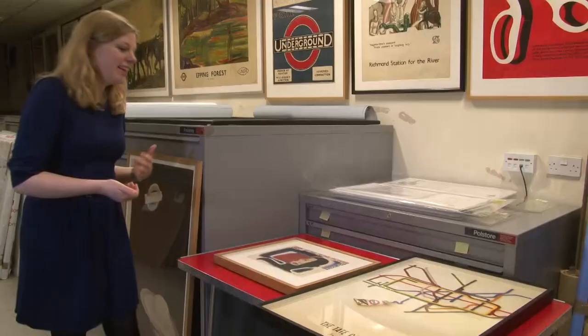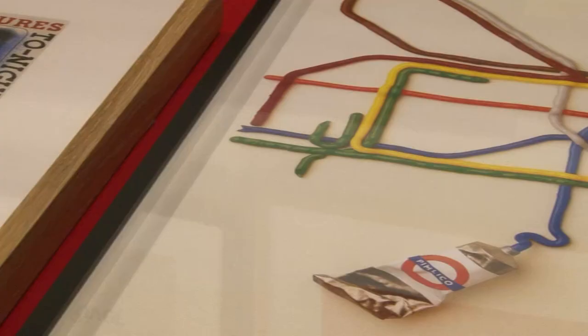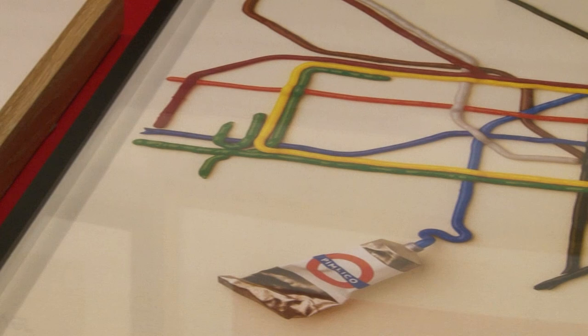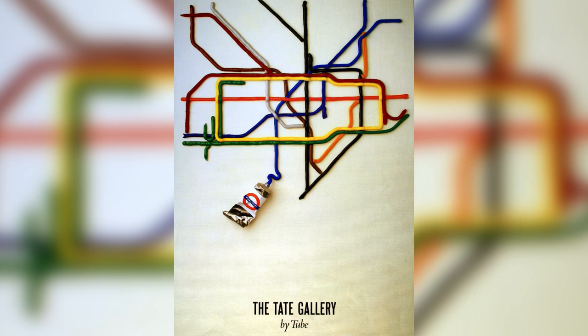And then over here, we have David Booth's The Tate Gallery by Tube. And this poster is probably one of the most well-recognised posters within our collection. And what Booth did was to make a pun on the word tube and use a tube of paint over where the Tate Gallery would be, the stop for the Tate Gallery being Pimlico. And what he did was to practice the execution of this poster using toothpaste.